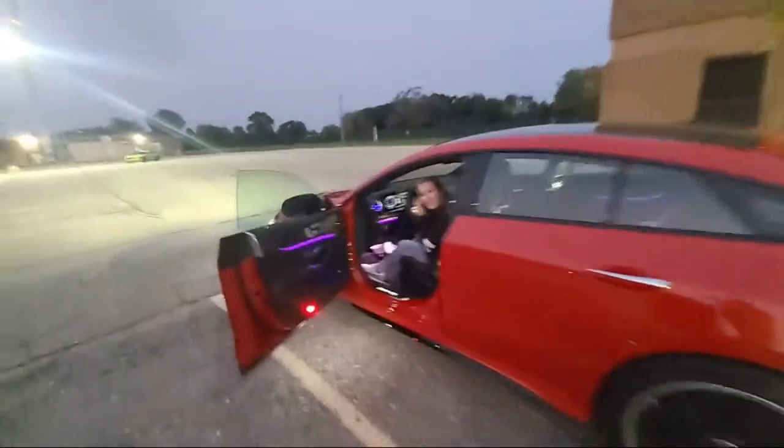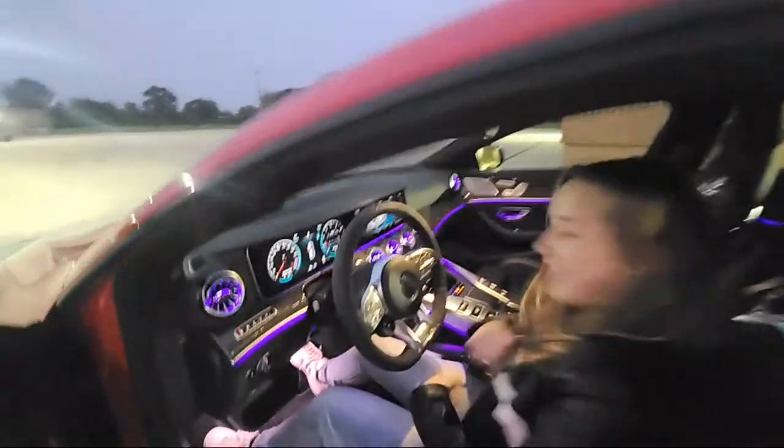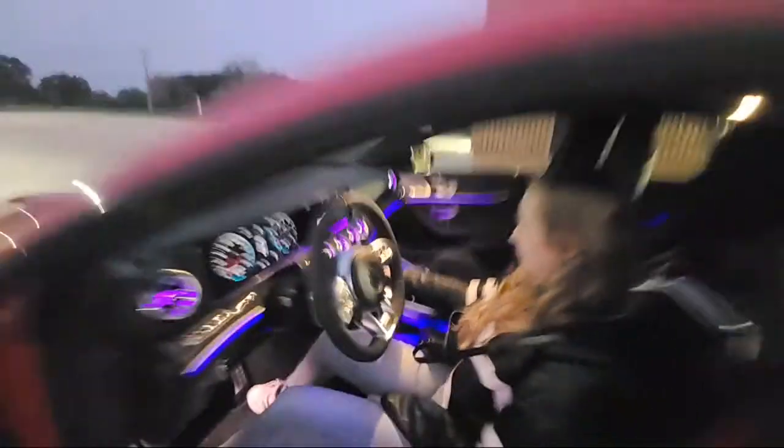Oh, that's awesome. No? Good. Look how beautiful that looks in there. I'm just talking about the car at this point. Oh, well. Awesome. All right, let me hop in the passenger seat.